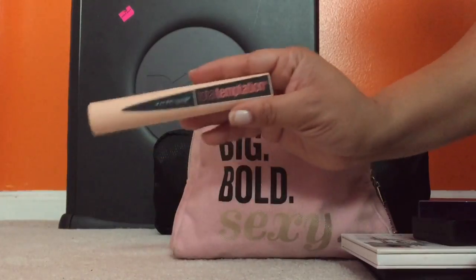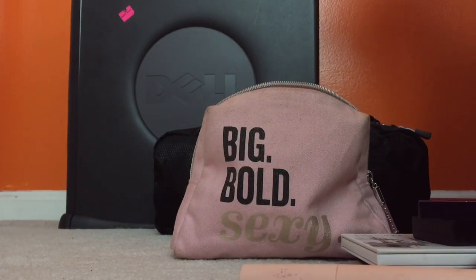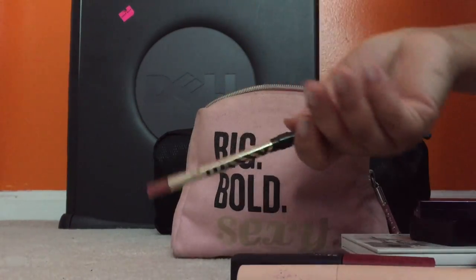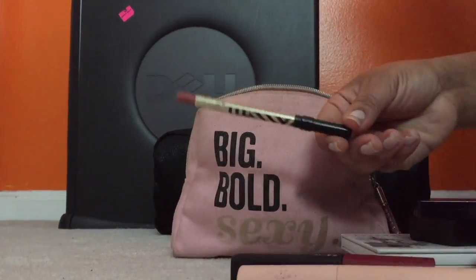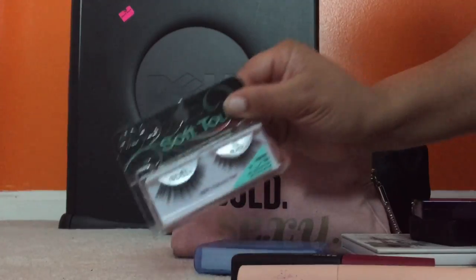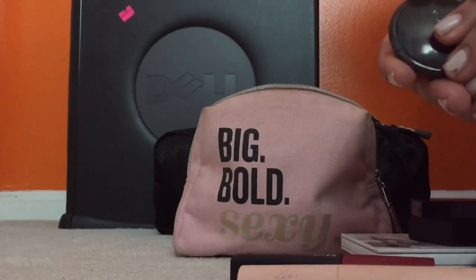Total Temptation. I don't have a review on this yet, but I think I'm gonna come with a review on that mascara. I have a cool tone blush because the other one was warm tone. And I do have a mix. Brought another mascara by Dulce. Another lip liner. This is one of my favorite ones too. This is by Urban Decay and the shade Ex-Girlfriend from the Gwen Stefani collection. Some Q-tips. Some lashes. These are Ardell Soft Touch. Some Q-tips. Highlighter by Becca in Opal.